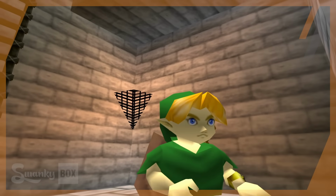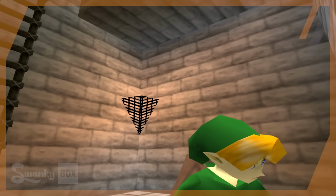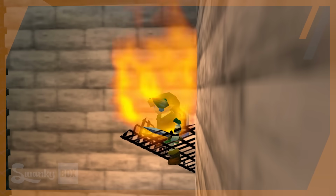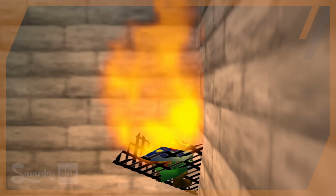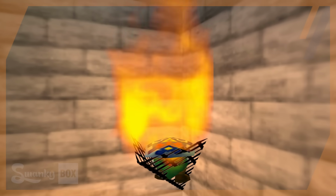And something I didn't really know about this room at the time was that the torch in here is something you can actually stand on. The fire does not hurt you at all, and Link can hop up into this flame and just kind of duck down and be consumed by the fire. This would be an awesome hiding spot for hide and seek on Ocarina of Time Online, just saying.